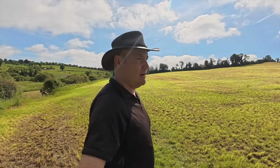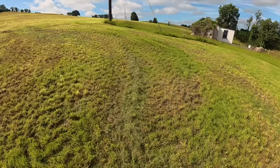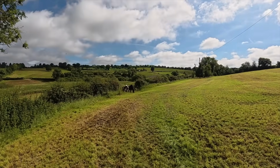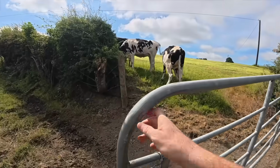There's even small bits of grass laying on top of the ground here and there, like here for instance, just small little areas like that. And they'll come along and they'll eat all of that off the ground, clean it all up. Come on. Shh. One. There you go.